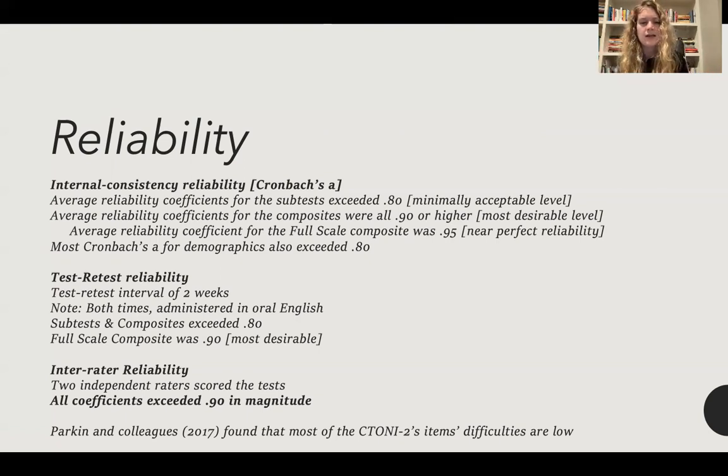However, I do think it's interesting to note, as you may have read in the cited article relating to the CTONI that Parkin and his colleagues covered, they found that most of the CTONI 2's item difficulties were low. And that was a really interesting finding, because it means that the CTONI 2 may not be able to capture as well the individual differences amongst examinees, and could potentially underestimate their cognitive ability. So that would be a criticism for the CTONI 2, and something important to consider when looking at these reliability estimates. I think it's important to keep in mind.